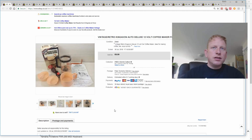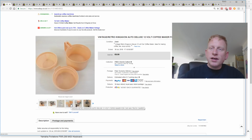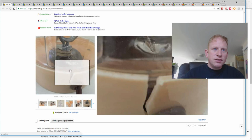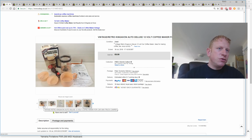This was a nice lot. This was a vintage Auto Deluxe coffee maker for cars and things. You just plug it into the cigarette lighter. It came with the cups and instructions, and in the original box. A little bit of damage here which I declared, and I got $8.99 free postage on that. Again, this would have been part of an auction lot.